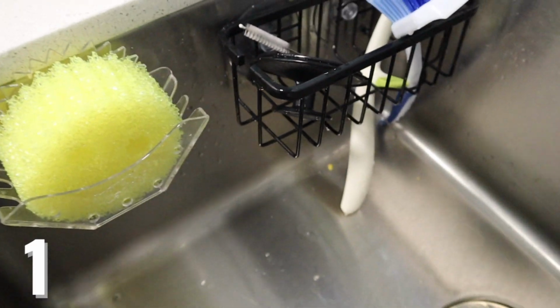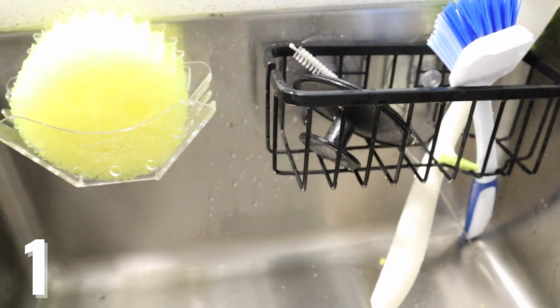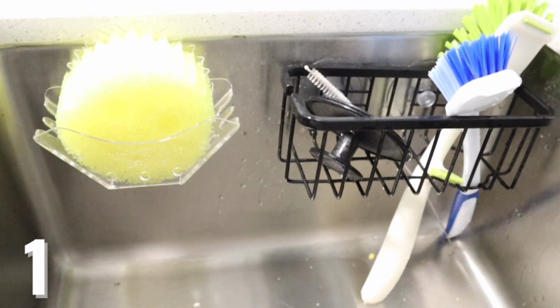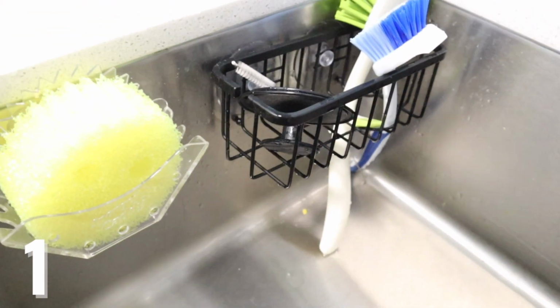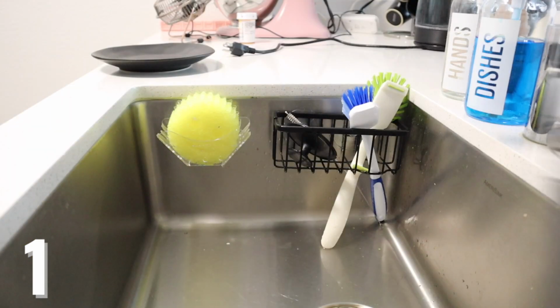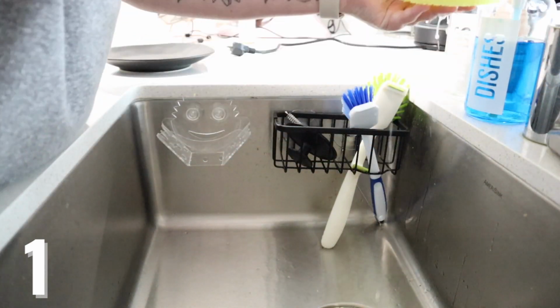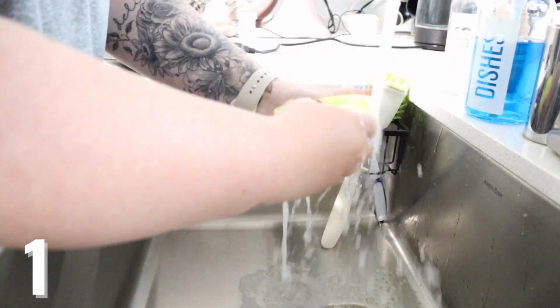So I'm going to start off with this sponge holder, this Scrub Daddy sponge holder. They call it the Scrub Caddy. Sponges are so gross. I feel like I've never had a good way to store them. I love these things because they just stick right to the side of your sink. They have holes where the water can drain out, so the sponges can actually dry up in between uses. It makes the whole process a lot less gross.